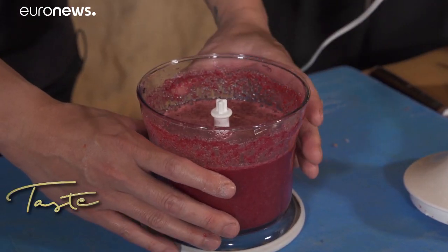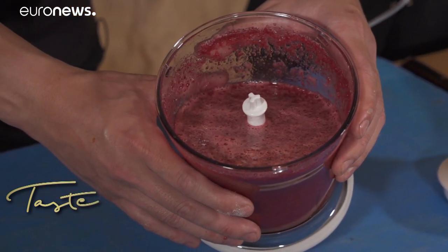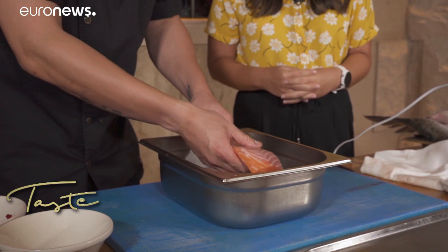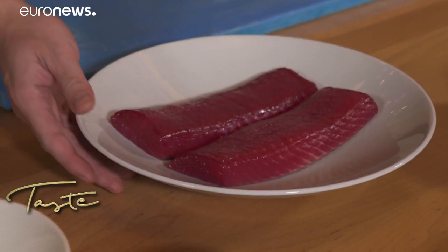Yep, there you go. Looks good. It's nice and fresh, and it's going to add some earthy flavours in there as well. Okay, we're ready to marinate. For the best results, marinate the salmon for 24 hours. It looks beautiful. I love the colour.